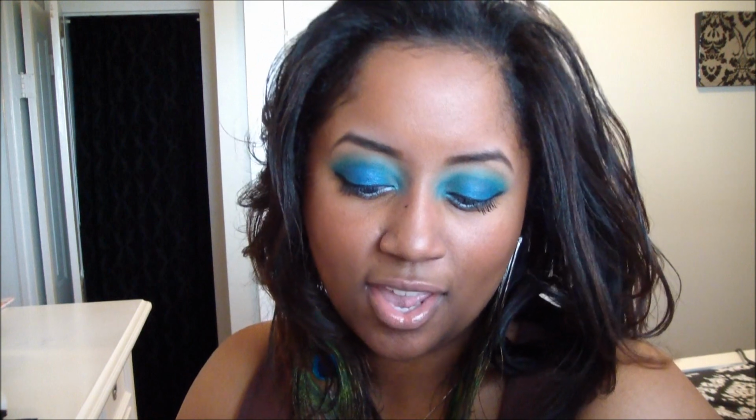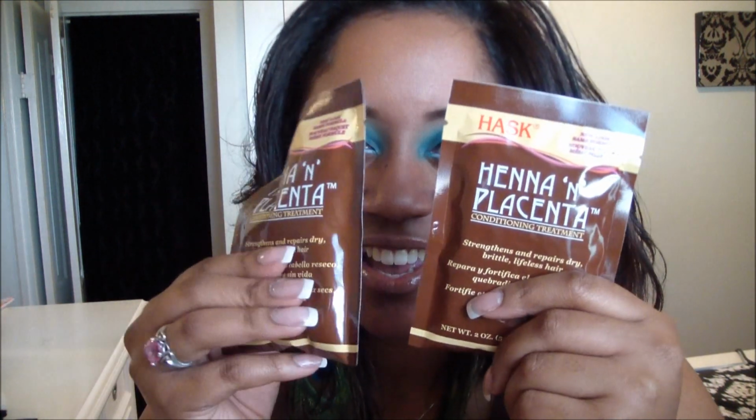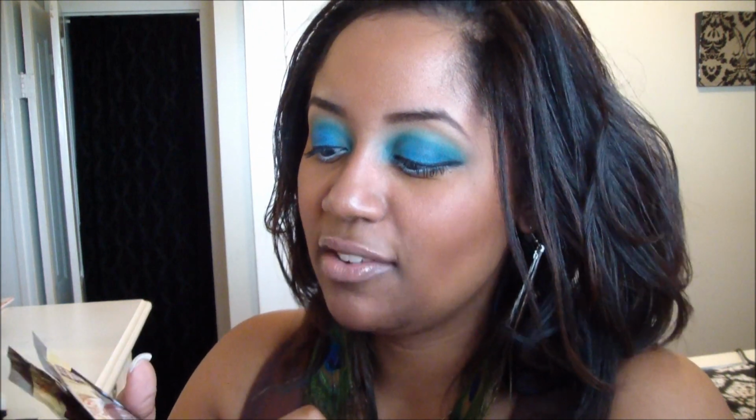And y'all know I'm crazy about hair conditioner. So I got me some henna and placenta packets. They were like 99 cents at my beauty supply store. I haven't used them yet, but I'm excited about it. And I'll let you know what I think. It says, strengthens and repairs dry, brittle, lifeless hair. So yeah, we'll see. I don't know.